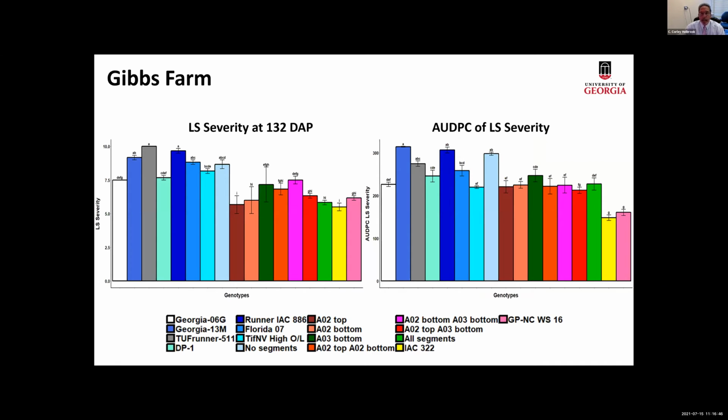So looking at some field data from the Gibbs farm, of course, this is leaf spot severity, Florida scale, and the susceptible checks are eaten up with leaf spot. But the three lines that we highlighted in the in vitro also were the best lines for leaf spot severity: the Brazilian line, the all segments, and the AO2 top and AO3 bottom.